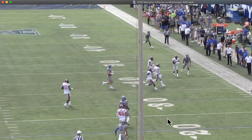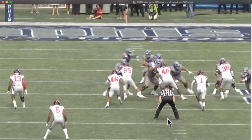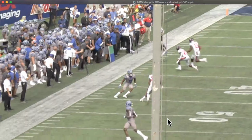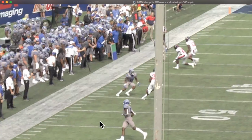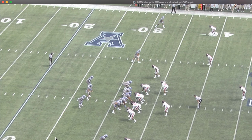But that's an easy 5-6 yards on a play that was a bust because you had a low effort play, a loaf from this wide receiver here. And he knew he wasn't getting the ball. That's why he's loafing there.